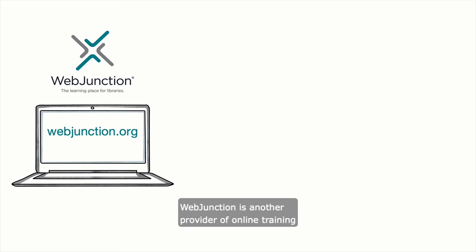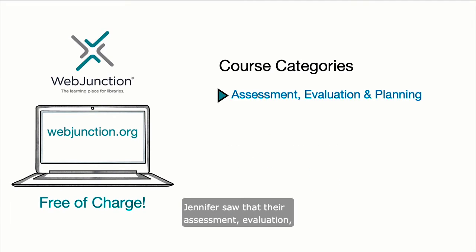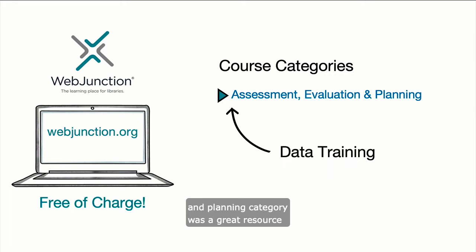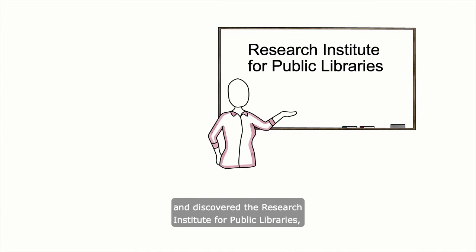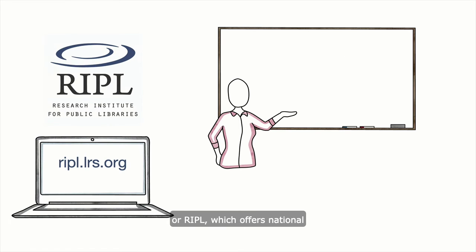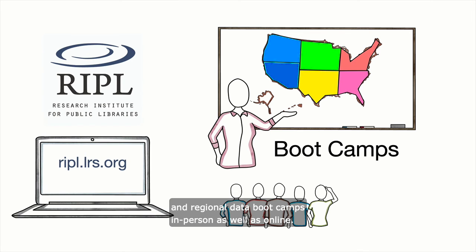WebJunction is another provider of online training for library staff, free of charge. Jennifer saw that their assessment, evaluation, and planning category was a great resource for data training. She was also interested in in-person training and discovered the Research Institute for Public Libraries, or RIPPLE, which offers national and regional data boot camps, in-person as well as online.